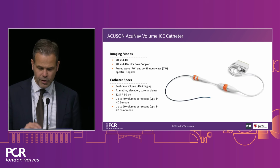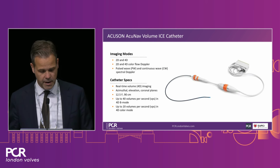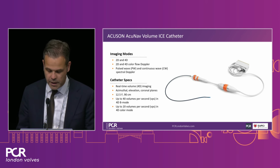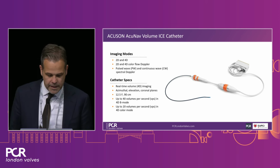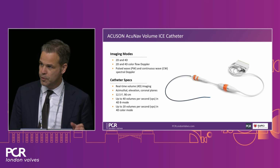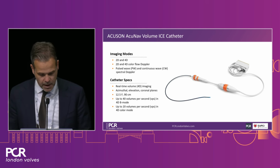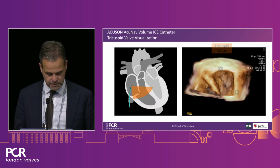So, looking at the catheter we have from Siemens nowadays, it's the AcuNav Lumos catheter. So we have 2D, we have 4D, we have 4D flow, and we keep in mind that the volumes go up to 40 when we have 2D imaging and 20 when we are using color. So we have the whole spectrum, and it's 12.5 frames.